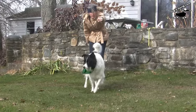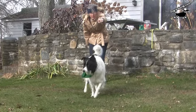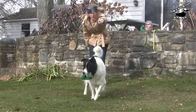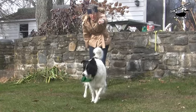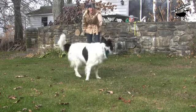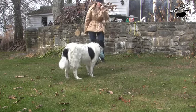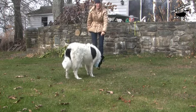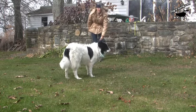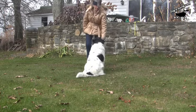But you're going to see that she is looking for something, because that's what she's expecting to do, to find her tennis ball or to find my glasses, particularly one thing I have her find. Good girl. See? Good girl. And she knows good girl can be followed by a cookie. Good girl.